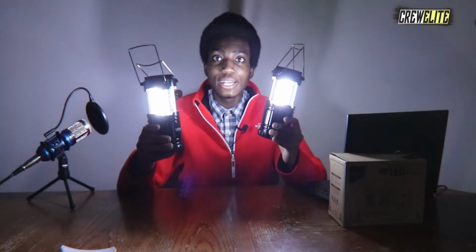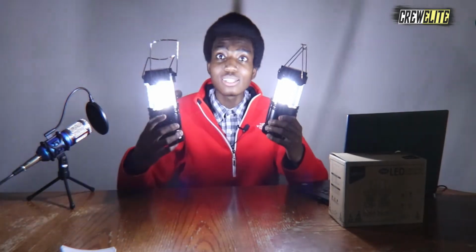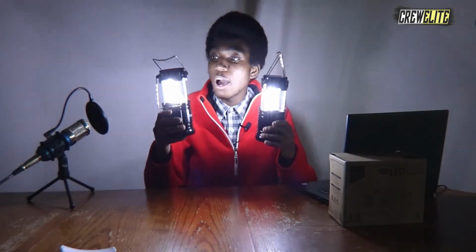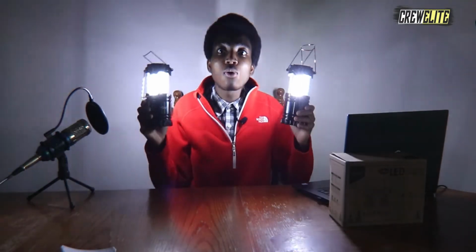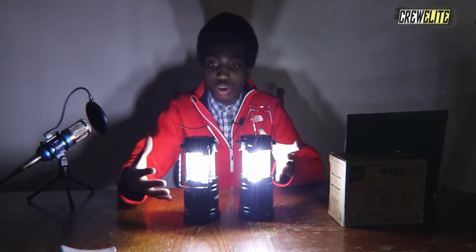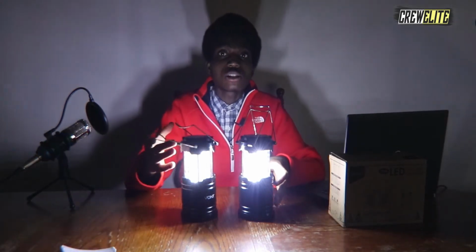Alright, so I know you guys can't really see me, but what I just did was dim my lights down. And you guys can see how bright these lanterns really are. They are filling up the wall behind me. And you can see it's doing a really effective and nice job of lighting up the whole area. I'm not exactly sure how many lumens this is, but it is extremely bright. And you guys can use this in dire situations where you don't have a sufficient light or you don't have any light at all.